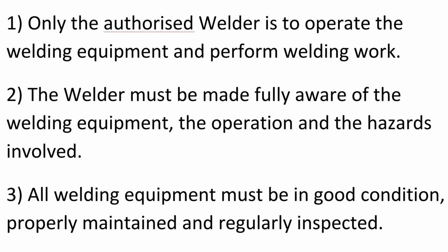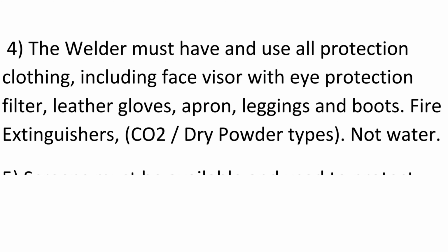Hazard controls. 1. Only the authorized welder is to operate the welding equipment and perform welding work. 2. The welder must be made fully aware of the welding equipment, the operation, and the hazards involved. 3. All welding equipment must be in good condition, properly maintained and regularly inspected.